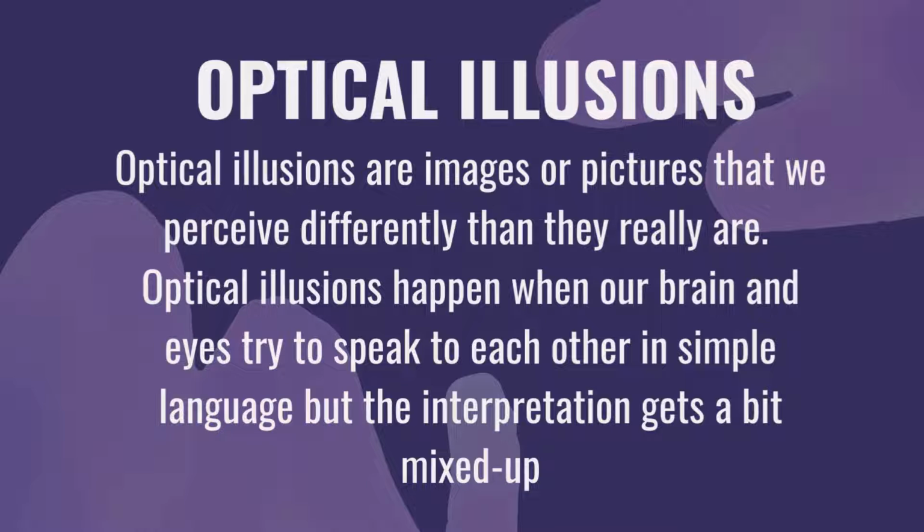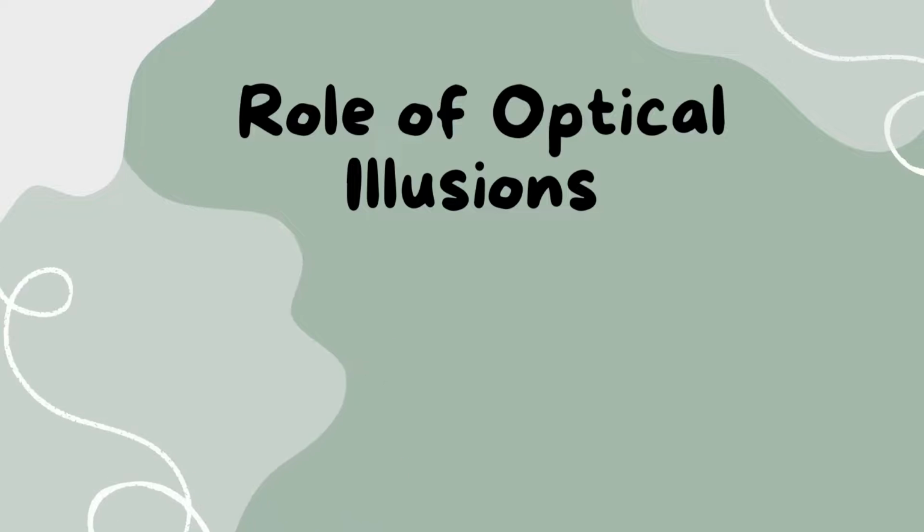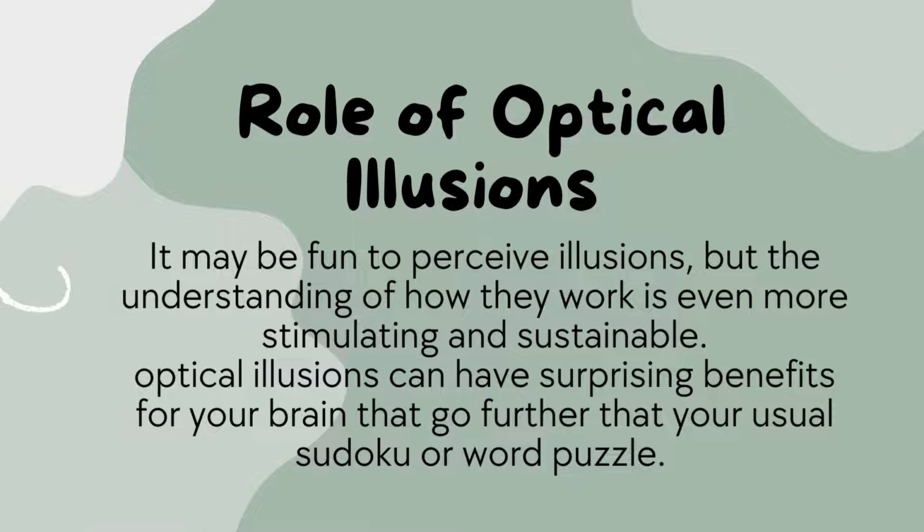Do you know? Optical illusions happen when our brain and eyes try to speak to each other in simple language, but the interpretation gets a bit mixed up. For example, it thinks our eyes told it something is moving, but that's not what the eyes meant to say to the brain. Dear students, it may be fun to perceive illusions, but the understanding of how they work is even more stimulating and sustainable.